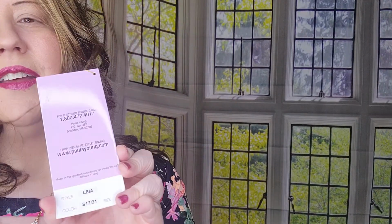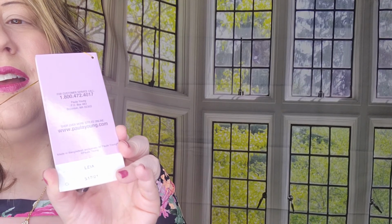I actually have this in two other colors that I plan to review, and then I purchased another color. But this one is Leia, and it's an S1721. So if you go on YouTube, you can find other people that have usually done a review on this color, but this is what the color looks like. And this is a really beautiful style. It's a no frills cap. There's no fancy features, no lace fronts. It's one of those beautiful throw on and go styles, but I love that it has all this volume and all this beautiful curl. So it's a really beautiful piece.